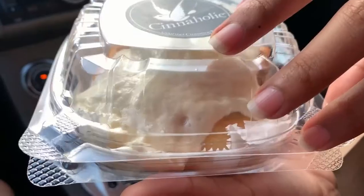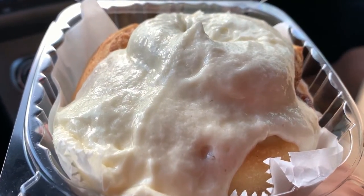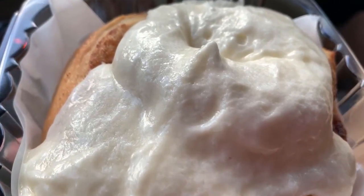I think if I had to pick my favorite, I mean, the regular one is perfect. A good cinnamon bun is perfect. And this one here, really good. So if you just want that, you can come here and get that. And that'll be perfect. You'll be fine with that.